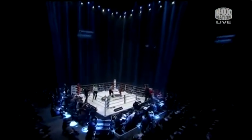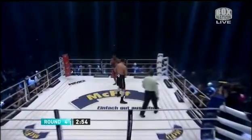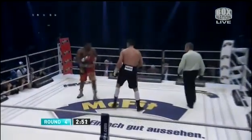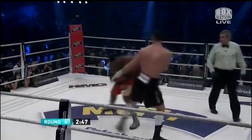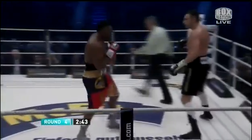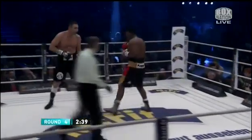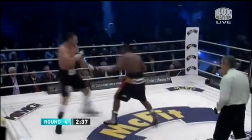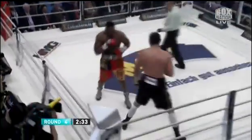Fourth round, Klitschko looks in control right now. They want to see more work from Chisora and working in behind his jab. That's better. Chisora has got fast hands. Yeah, he's got a good jab as well.